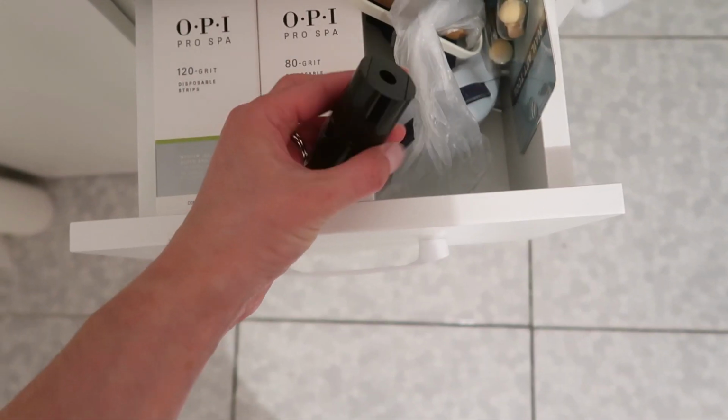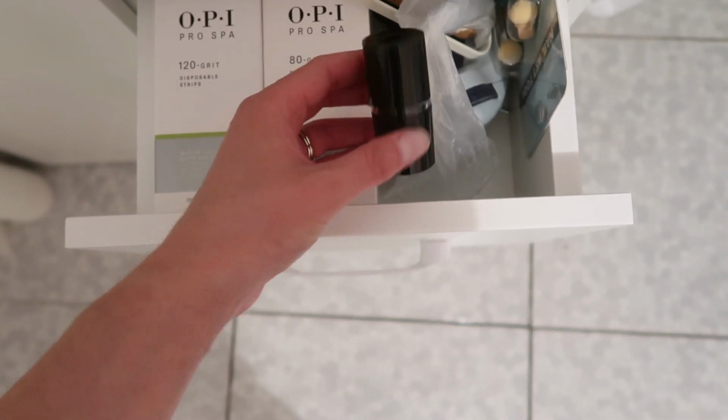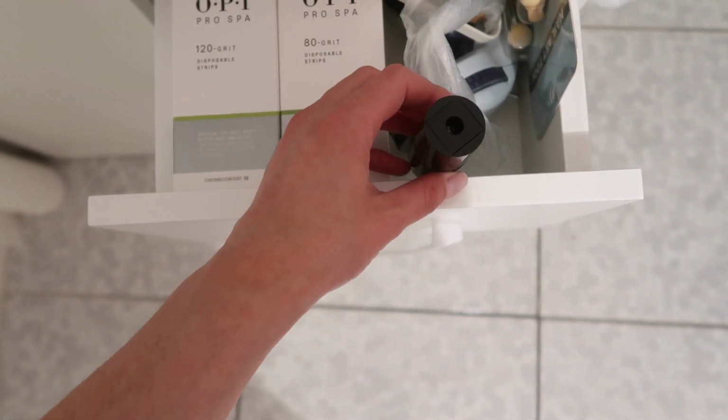Oh, by the way, this sharpener, oh, I just dropped something. Screws. This sharpener, I needed a sharpener for my white eyeliner pencil. I got it from Boots, and it is the worst sharpener I have ever used in my entire life.